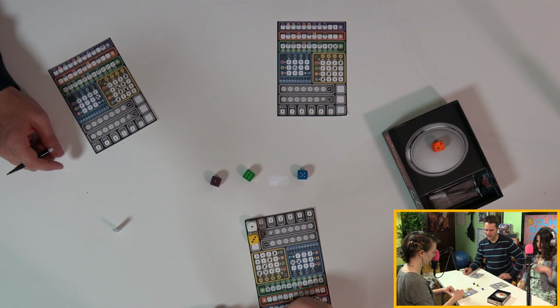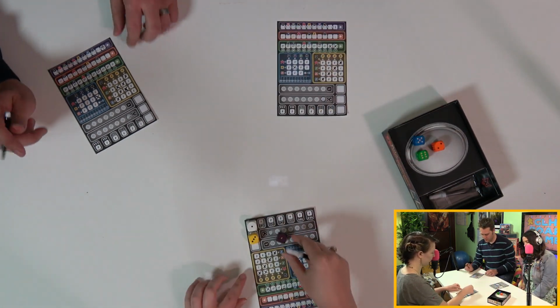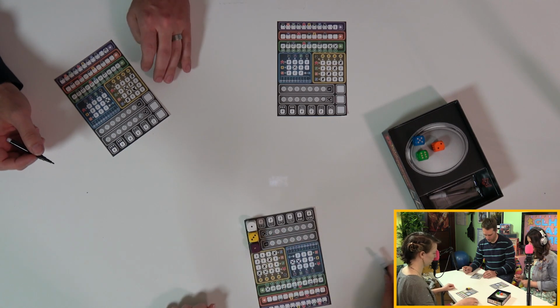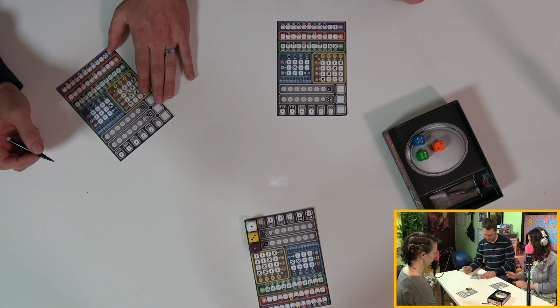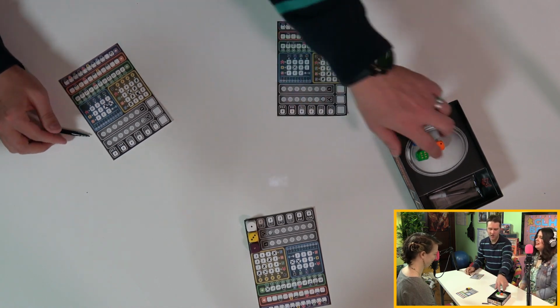Oh, it's very clever. You got it. So then we can either take ourselves the blue 6, an orange 2, or the green. You know what I'm taking. I'm taking the 6. That green. All right. That green life.